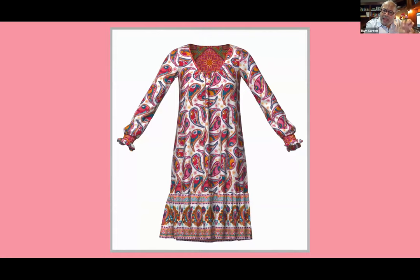But how were they actually working? Because remember, these people actually have the sample rooms. 13 times a year, they take a line of 400 or 500 styles to the market week to show what their new products are. Every month, they have to develop 300 to 500 new styles. They don't start everything from scratch.